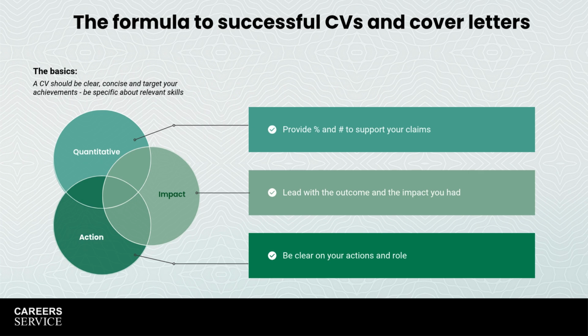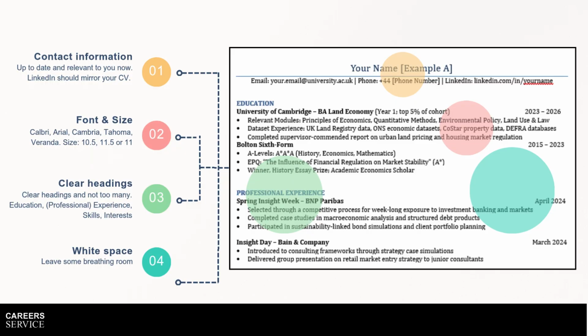Finally, the action. So be clear on your actions and the role. This is really about you and your achievement. So what was it that you did in that process? Did you code the app? Did you create the QR code? Were you the person that was in charge of the budget for that program? What was it that you were specifically doing? And you can expand on that in your cover letter. So 3 main things: quantitative, impactful, and action orientated. Let's have a look at that in a little bit more detail.